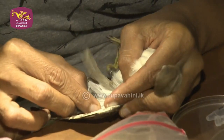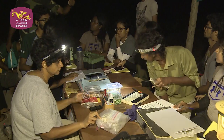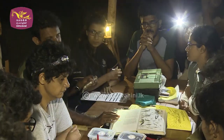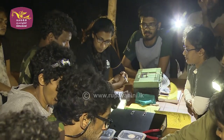Here we have molecular biology special students, zoology special students, and environmental science special students of the fourth and third year level classes from the University of Colombo. They are all special students of the Department of Zoology and Environment Sciences of the University of Colombo. I am conducting a practical class while I am doing the research.